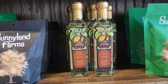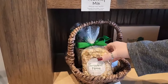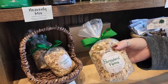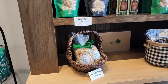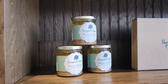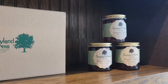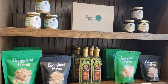Look at that, virgin pecan oil. 100% pure. We also have our crunchy pecan granola that we make fresh at the farm. It's got a nice mix in there, some of our dried fruits, with our granola mix and a nice seasoning with it. Our pecan butter is something else that we make fresh at the farm. A lot of people love it. I can see that. And we've also got our famous Mayhaw jelly. The Mayhaw jelly, which I've heard a lot about. It's a crab apple like fruit that grows in the wetlands of Georgia.